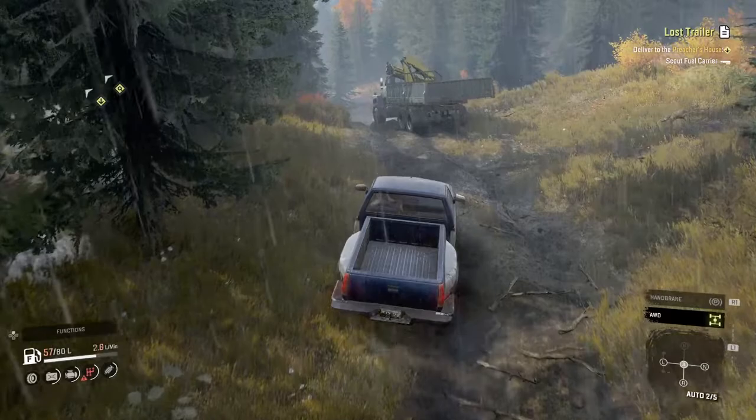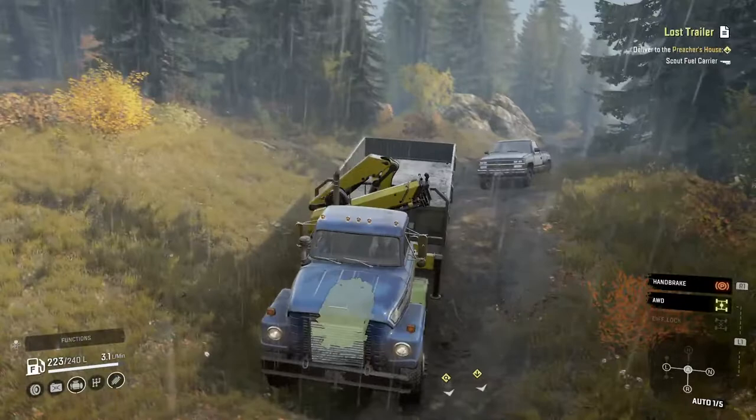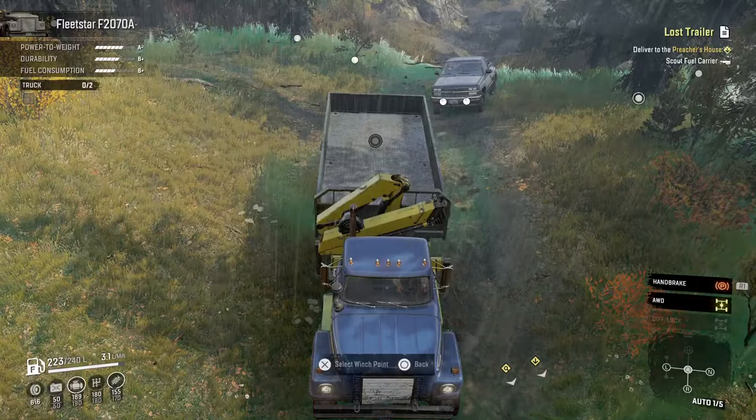Pull him up there, just stop the engine, pop back in the Fleetstar, and then we're going to grab the winch and tow this guy back to the garage.